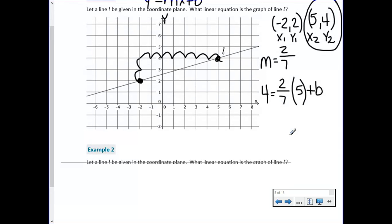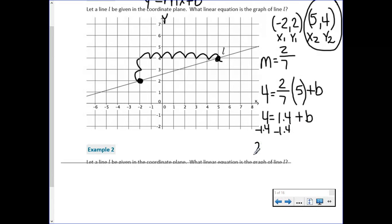Get your calculator. You should have one on your desk, and you're going to take 2/7 times 5. You get 1 3/7, right? If you wanted to know what that was as a decimal, it's about 1.4. I'm going to change that to 1.4. And then if I want to know what the letter b is, I just need to move that 1.4 over. So what we need to know is what is 4 minus 1.4? 2.6.